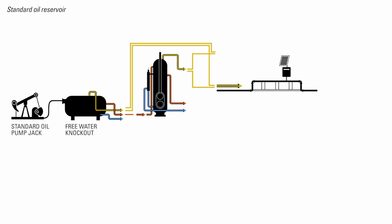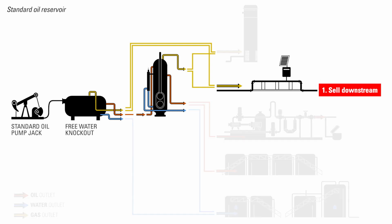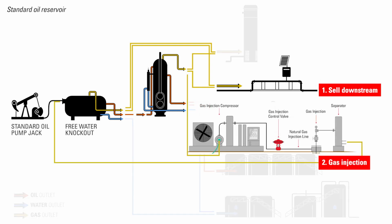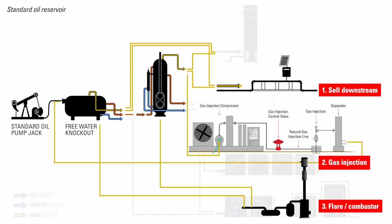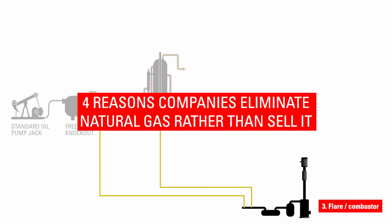After a well is drilled and completed, it will produce oil, water, and some amount of natural gas. Your options for this produced natural gas are to sell it downstream, inject it downhole in a method of artificial lift called gas injection, or to eliminate it with a flare or combustor. There are four primary circumstances where companies may eliminate a resource like natural gas rather than sell it.